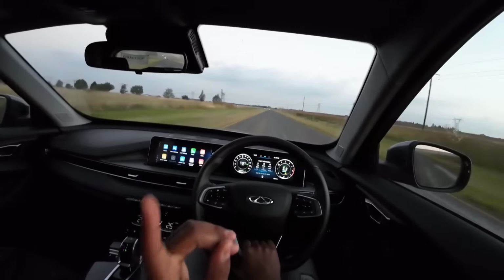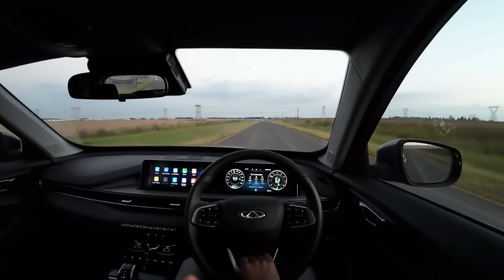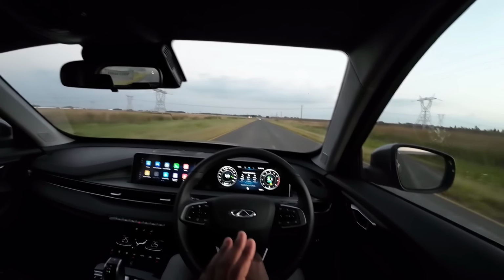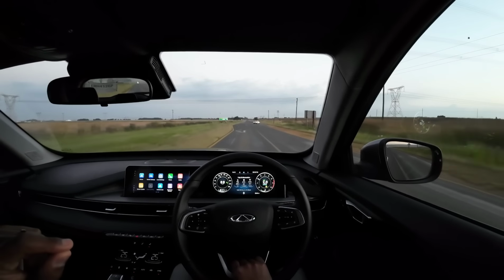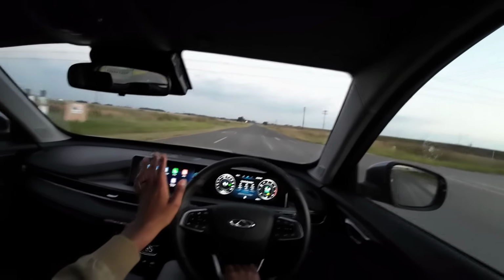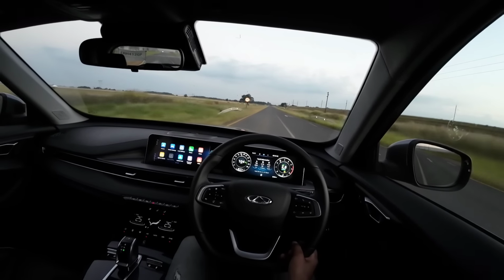Hey, I really thought it was going to be worse, because there are some Chery variants that I didn't enjoy. This one, besides that particular drive, the short distance drive and so on, there isn't much that I can pinpoint and say this is the worst car. Nah, not in my experience right now.